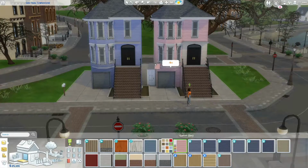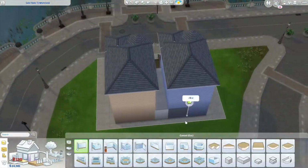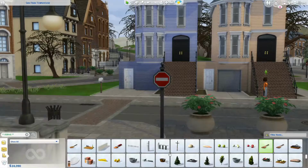This is not the colour I was going for. I wanted pastel kind of colours. So in the end I toned them down a little bit to a pale blue and a pale yellow, because these are far too bright. This is not what I was going for at all.